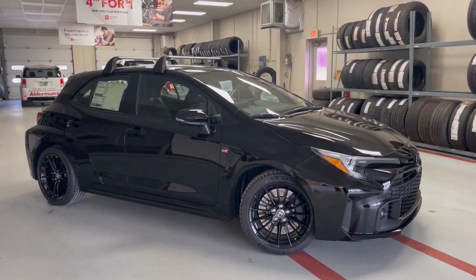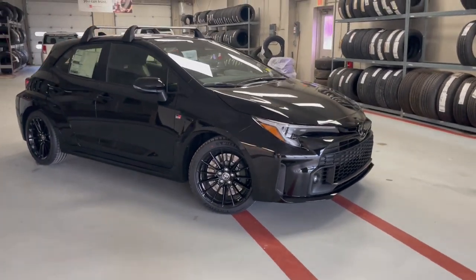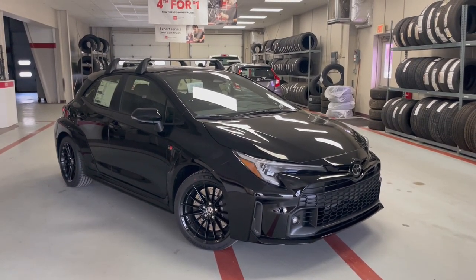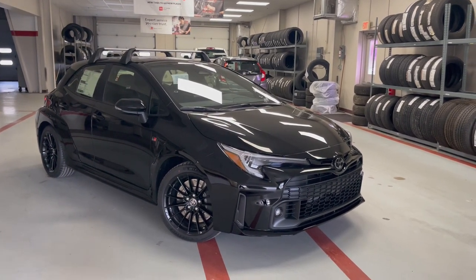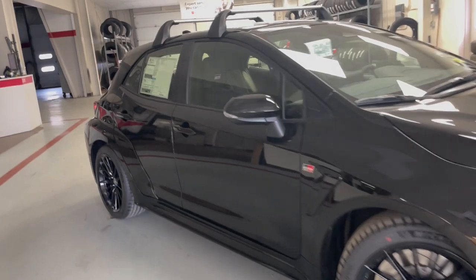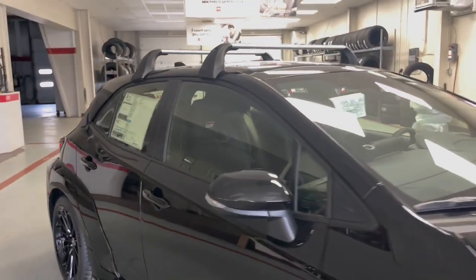This is a brand new vehicle in the GR series that's now been accompanied by the GR Supra and the GR 86. The GR Corolla is powered by a 3-cylinder turbocharged engine that puts out 300 horsepower and 273 foot-pounds of torque, which is accompanied by a rev-matching intelligent manual transmission. I'll jump into a few more key points about GR, but you'll see here the new GR-Four all-wheel drive system for this car.